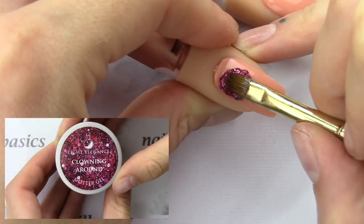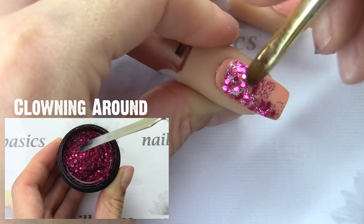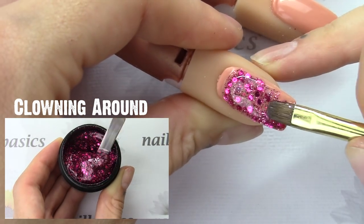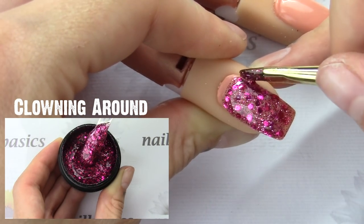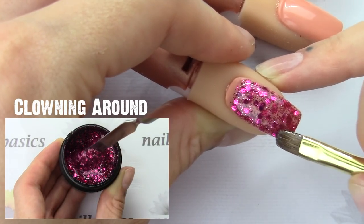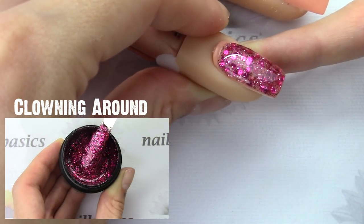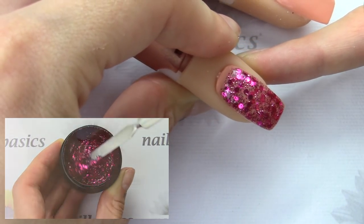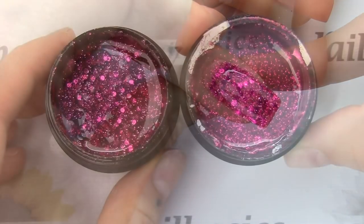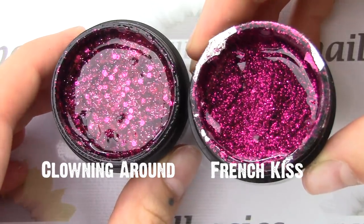Next up, we have Clowning Around, and again, this is a pink that I actually kind of enjoy. I find this one to be a little bit different because it has actual circle dots in it rather than the kind of octagon or hexagonal glitter pieces that are usually in the chunkier glitters. So this one's really fun. I did find it to be a very similar base to French Kiss, but I did find it had a little bit more silver in it.